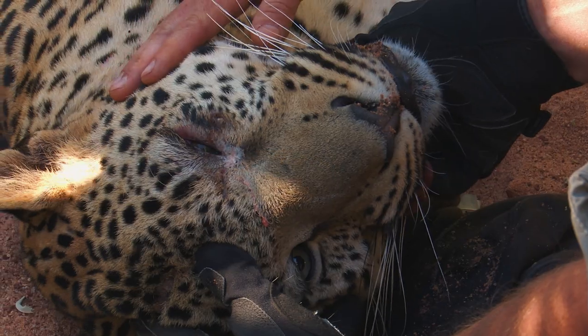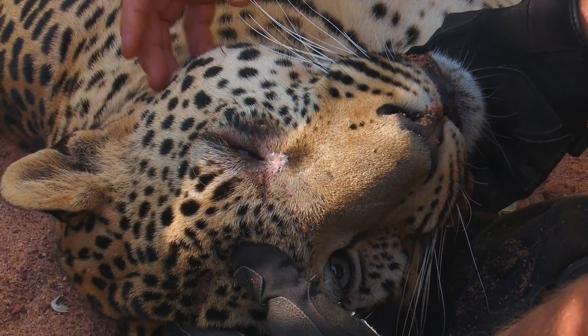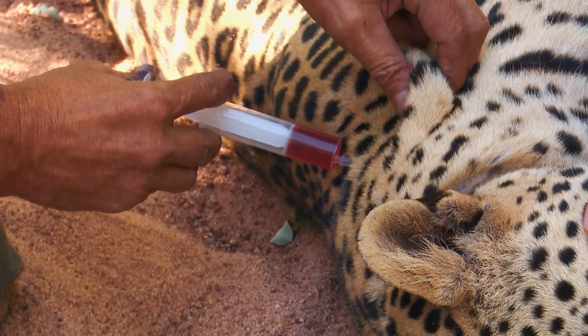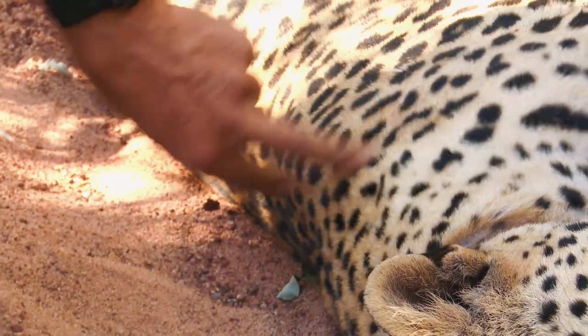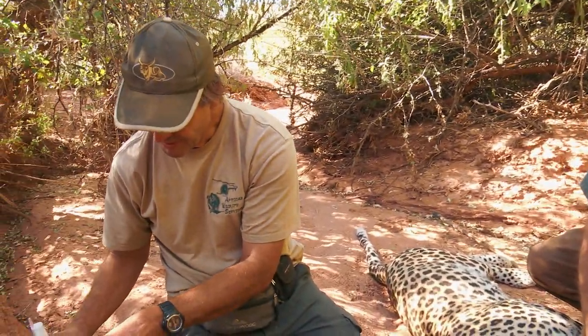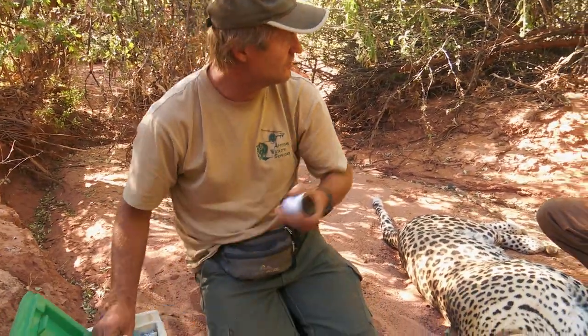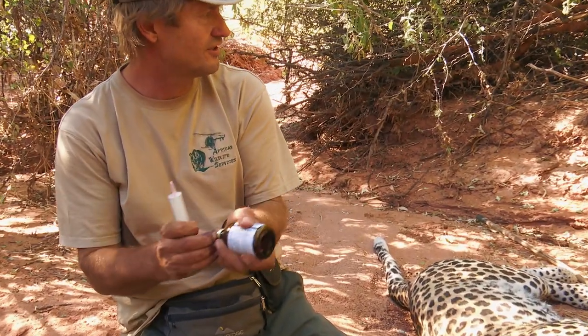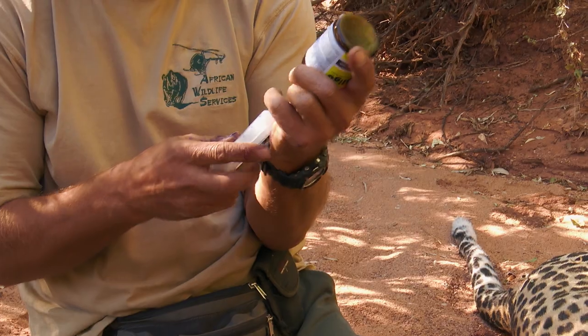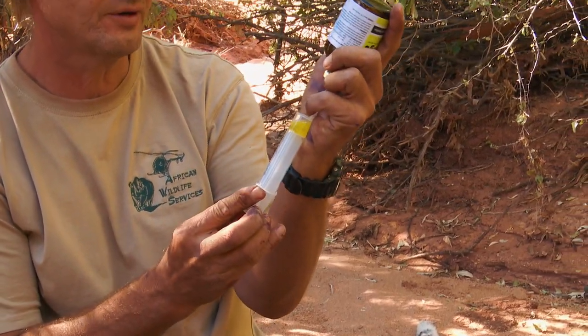It could be that he got pushed out of wherever he was by another male. So good. That's a nice good shot of antibiotics, should clean that up. So what did you just put into him? Give him antibiotics and then giving him some vitamin B complex. It's a vitamin supplement just for boosting overall health. And then I'll give him a mineral vitamin supplement as well. Also just as a booster.